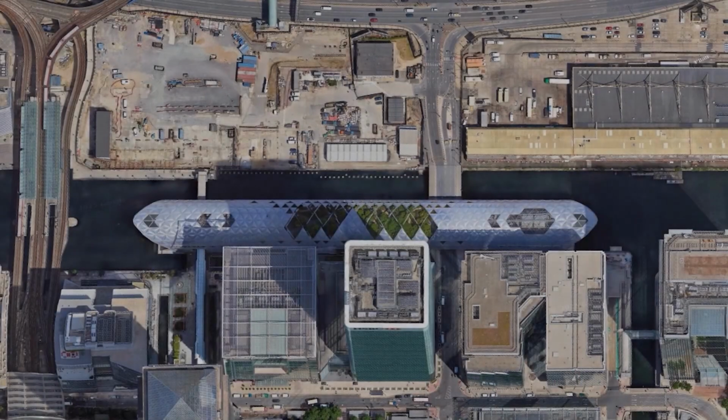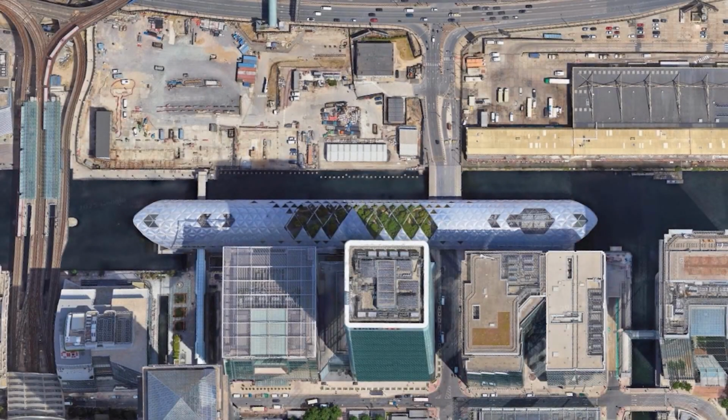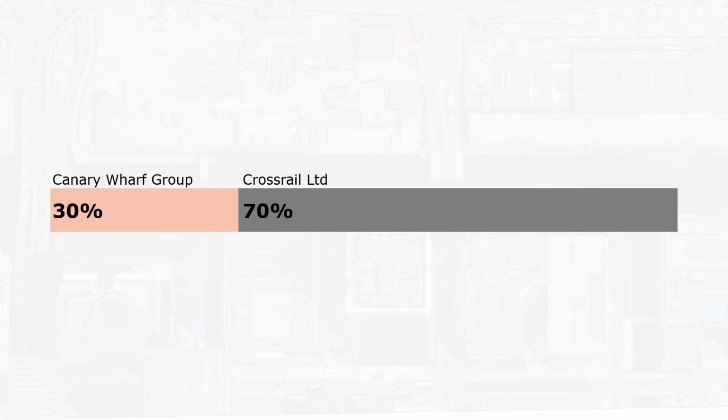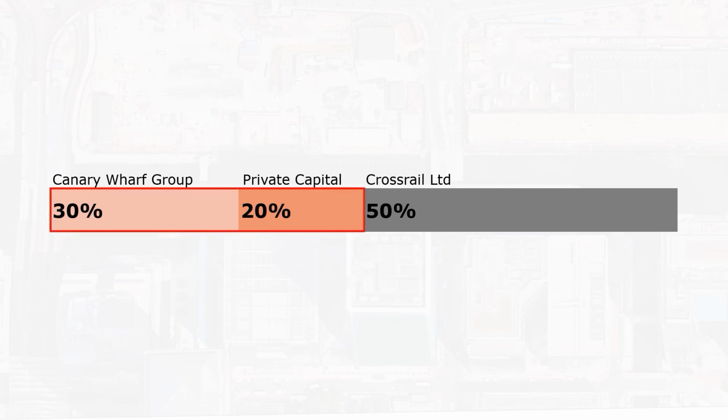The development of Canary Wharf Station had a total budget of £500 million, with £150 million contributed by Canary Wharf Group, a UK real estate company. In addition, the group proposed developing the above-ground mixed-use facility with private capital, securing economic viability by combining public infrastructure with private commercial spaces. In fact, over 50% of the station construction costs were borne by the private sector.